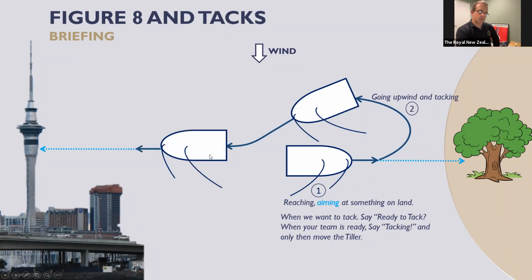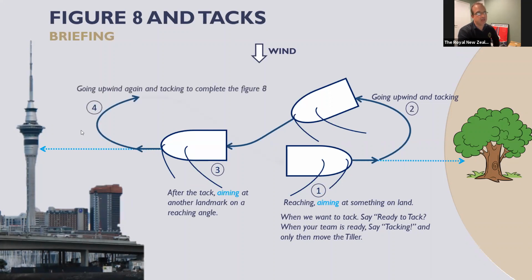So after that, we're going to sail towards the sky tower this time. Before we get all the way to the sky tower, same thing again. We're going to say ready to tack, and then we're going to move the tiller and turn the boat towards the top of the screen because the wind is coming from the top of the screen. So on this boat, boat 1, we're going to turn left, and on this boat, boat 3, we're turning right.